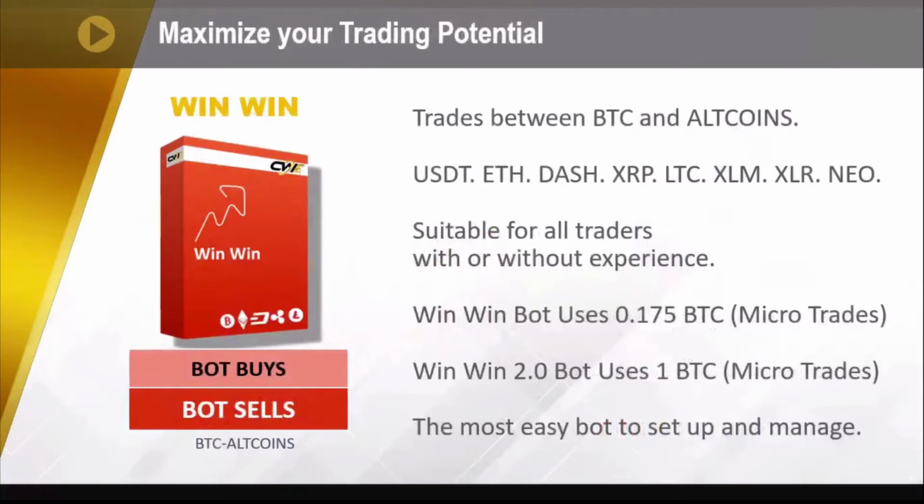This bot is probably the easiest to set up and manage, and especially for people who are busy and have a lot of things going on and don't see themselves sitting in front of a computer actively trading, but they would still love to participate in the cryptocurrency trading marketplace and multiply their earnings.